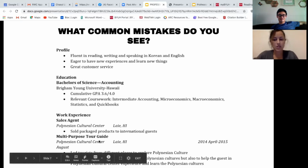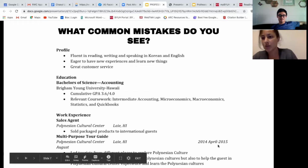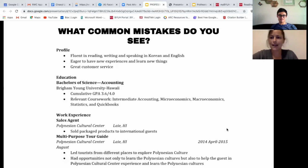Something else that you want to pay attention to is, for example, the multi-purpose tour guide line. It says the year 2014, April, and then it goes on to 2015. So you want to make sure that you put April in front of 2014 and also include a month for 2015, or you can simply state 2014 to 2015. So make it easy for the recruiter to look at your resume and to take a glance and not be confused by what you're presenting, because this is your first impression that you're making with them, and you want to make sure that you're doing a good job.